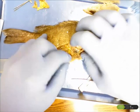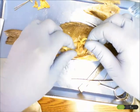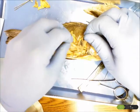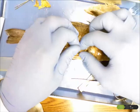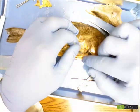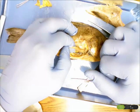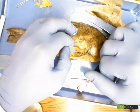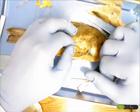You'll notice there's kind of a couple of bends and twists in the intestine. And then as you get past those bends and twists in the intestine, you hit kind of a large, maybe green bean-shaped structure. That is the stomach. We'll lift the stomach up to locate the digestive glands called the pyloric ceca. They're finger-like glands, and they release digestive enzymes into the stomach.